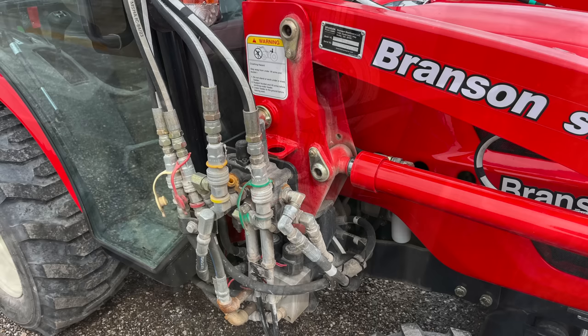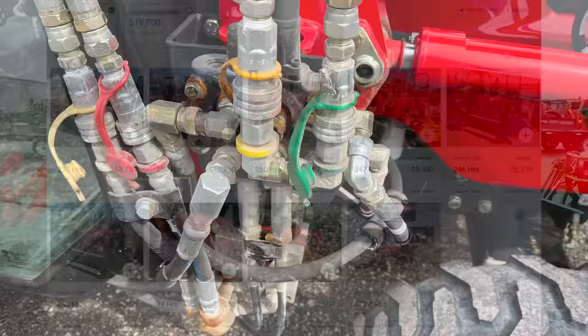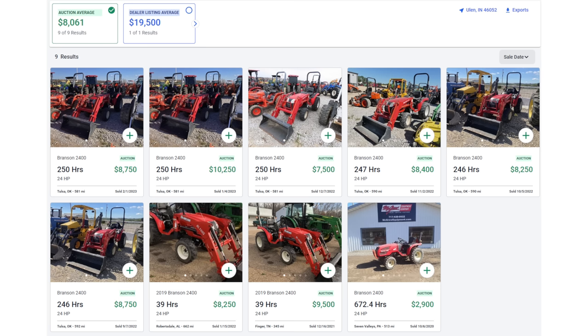There's a diverter here on the front, and then there's two hoses that route to the rear to give you a rear SCV with an electric diverter kit on the front. The average sell prices for the auctions are about $8,000. There's nine results here. Six of them are 250 hours.